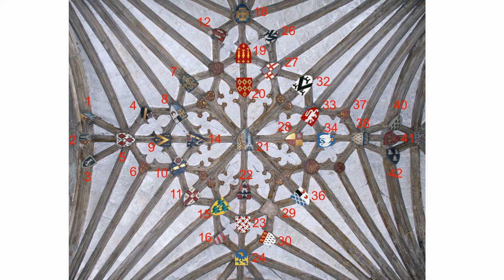At number 5 are the arms of Hells of Kent, descended from Thomas Becket's sister Agnes. They held land from the Archbishop by knight service, and like various others belonging to this elite group, they had the fur ermine as a prominent feature of their arms. I speculate that at some stage the group wore ermine-trimmed robes on ceremonial occasions.